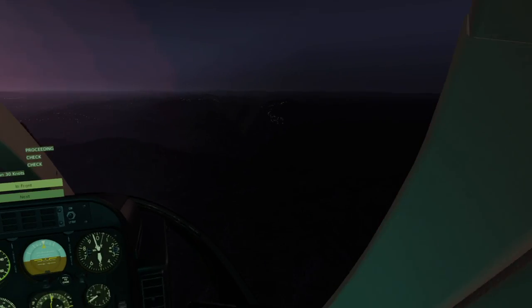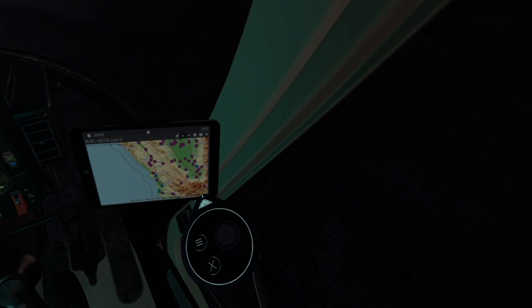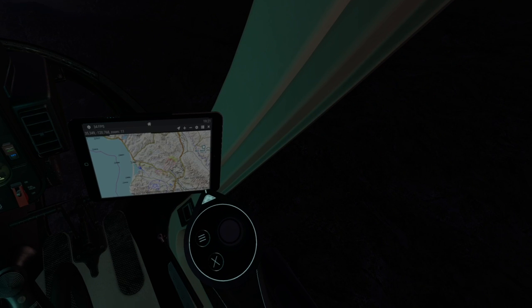Encore 3-4. It'll be tough to find this place Saturday night. WestJet 3 Heavy passing flight level 196, climbing 230. WestJet 3 Heavy, radar contact, climb flight level 330. Flight level 330.